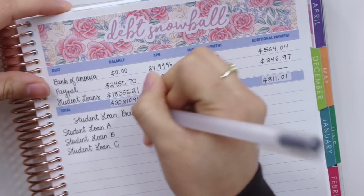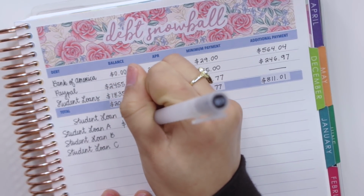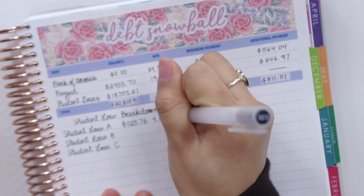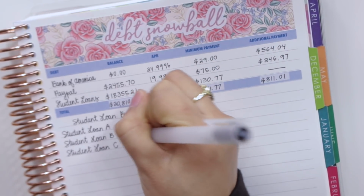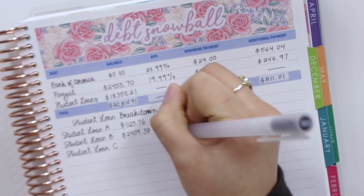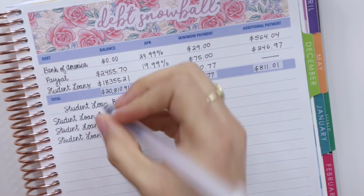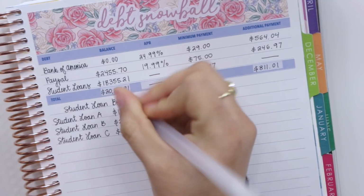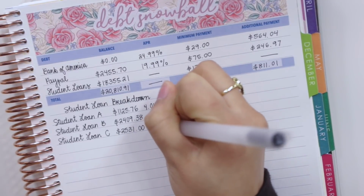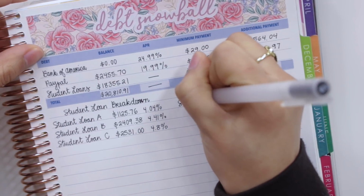So student loan, I'm going to write all of them actually right now. Student loan A, I owe, as of my last payment, $1,125.76. The interest for this is 4.04%. Next we have student loan B, which is $2,409.38. This one is 4.41%. Next up, I have my student loan C, which this one I owe $2,531 on the dot, and this one is 4.8% interest.